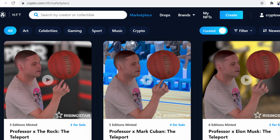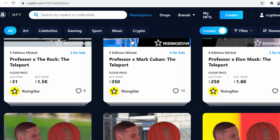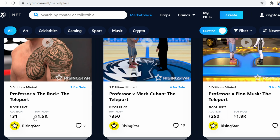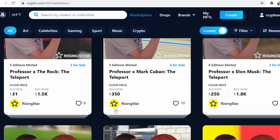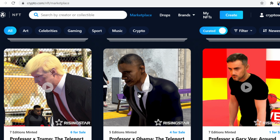And you can see that the selection itself, there is quite a lot to go by. There's a lot of things going on here, right? So you can look at here, like the Professor versus the Rock Teleport auction currently going at $31, but you can buy now for $1,500. We'll go over that, right? This one you can just buy direct for $350. So there's a whole bunch of things on here that you can do.